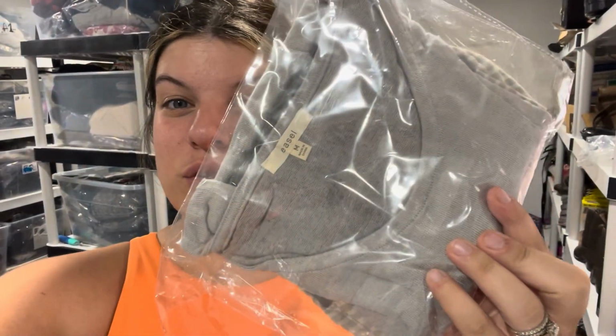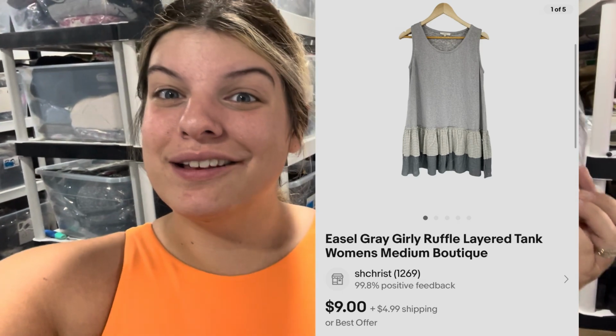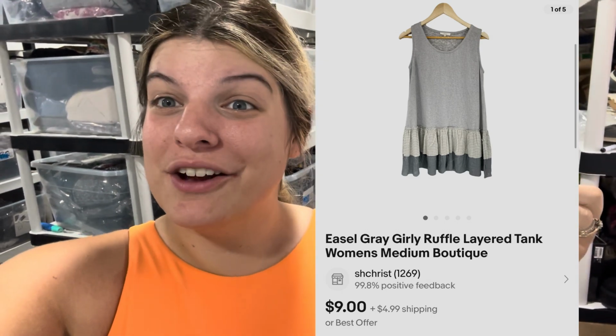I sold this Easel tank top. It's just a classic tank top with ruffles on the bottom. It's a boutique piece, and sometimes Easel does great, sometimes it doesn't do so great. I've held on to this forever, and it finally sold for $6 plus shipping, so the buyer is $10 all in.